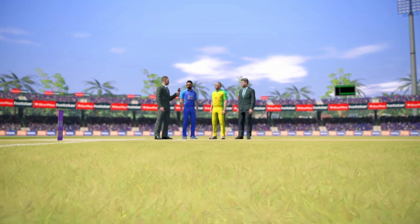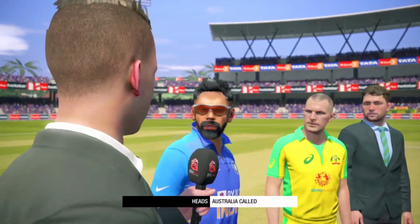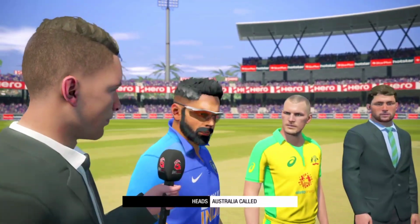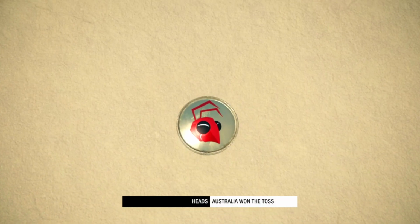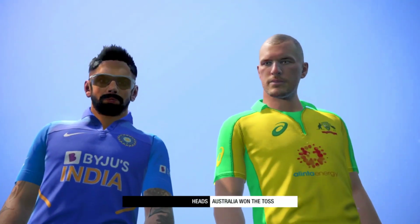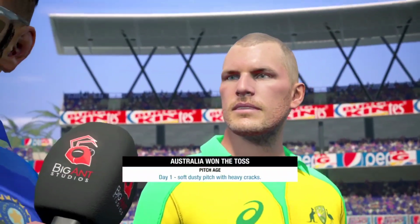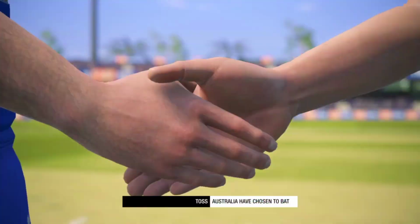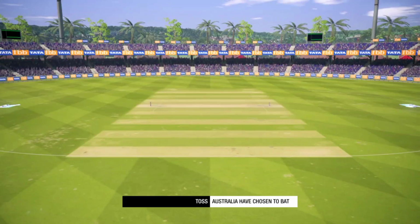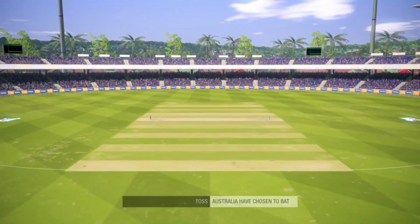And now we go out to the middle for the toss. Neither captain will be too upset here. Good conditions to bat on, and we'll only get better.